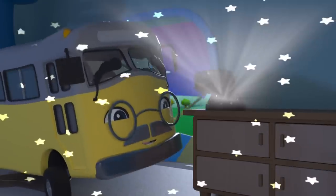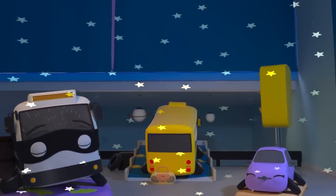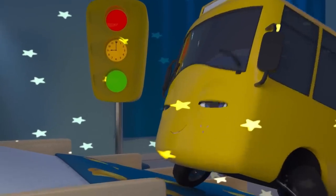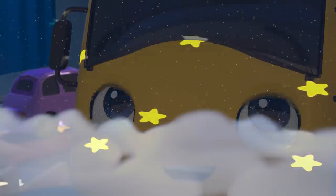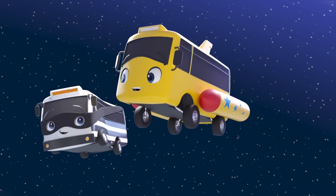Maybe this nightlight will help them get to sleep. Wow, look at those stars. Buster loves stars. He wonders what it would be like to be a space rocket flying fast through them. Oh, look, it's Space Rocket Buster.